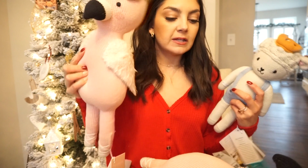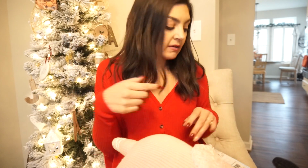Addie plays with these. These aren't just cute on her bed. She actually plays with them, and she sometimes even brings them to the clinic with her. So I did the flamingo release. They sold out that day. I think they did a restock and then sold out again.